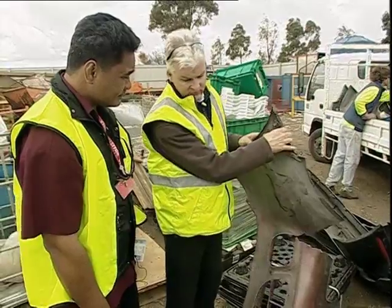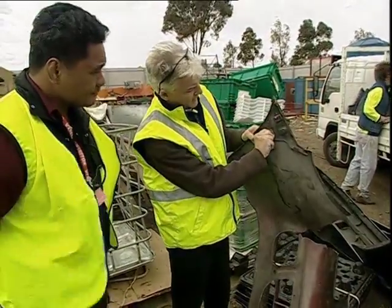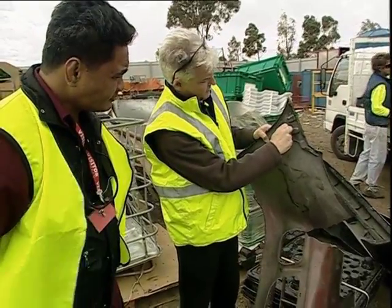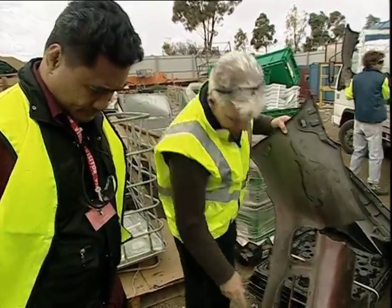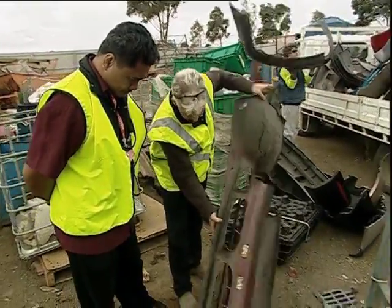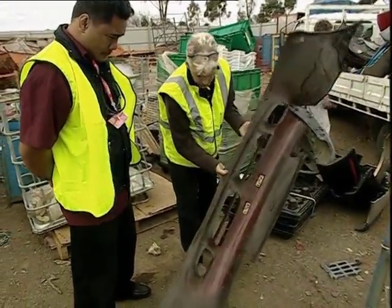So this is a typical automotive bumper. So you'll see that there's a metal bracket on the end there that needs to be removed. Some small clips and some small bolts on it. Some more substantial plates of metal there where the number plate, registration plate would be attached. So they need to be removed from it as well.